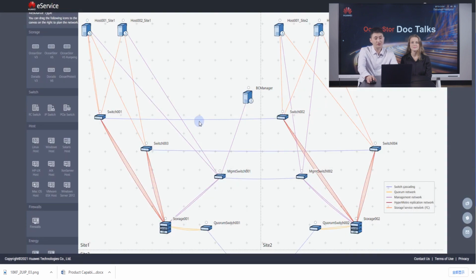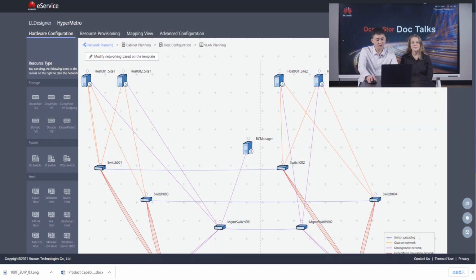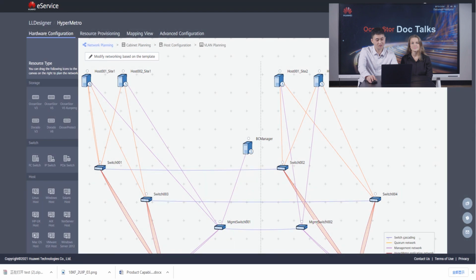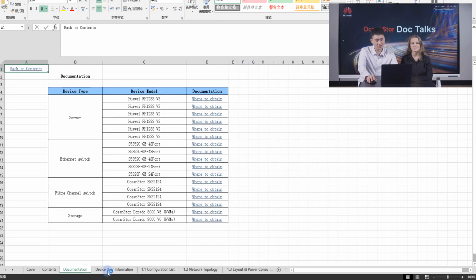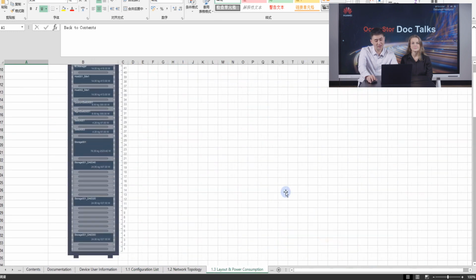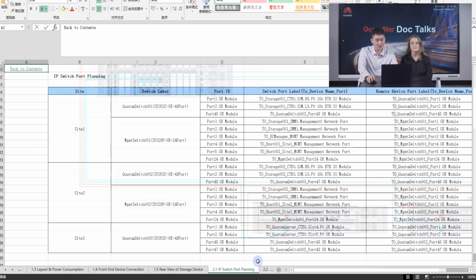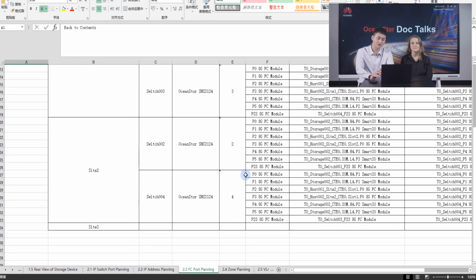After completing the hardware configuration, we can also allocate resources, plan the mapping view, and configure HyperMetro. Then you can click Export LLD and see the configuration list, network topology, front-end device connection, rear view of the storage device, IP address planning, FC port planning, ROM planning, capacity planning, and so on. We can continuously optimize and modify the LLD and output the final LLD delivery solution.